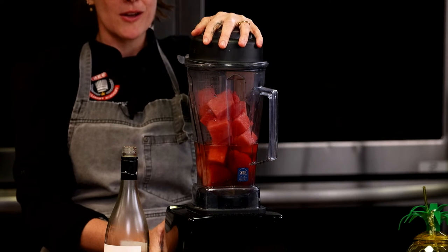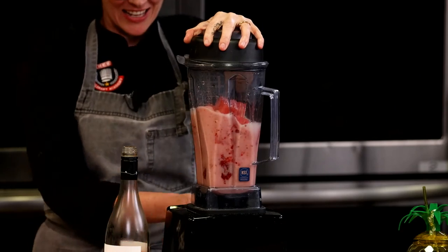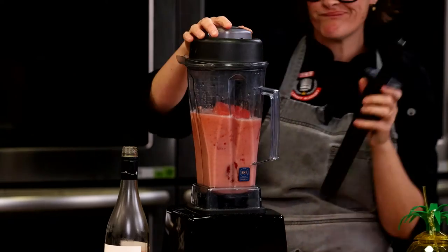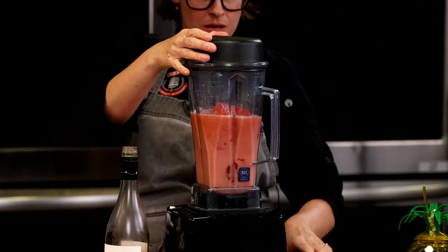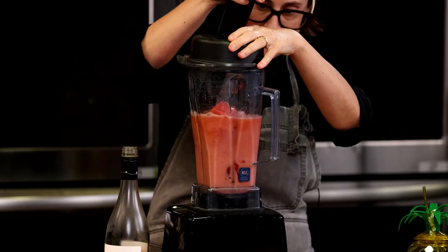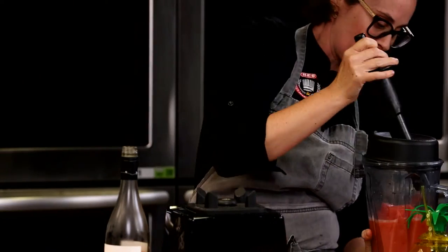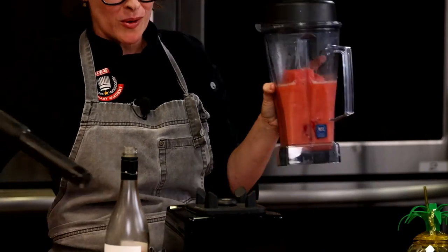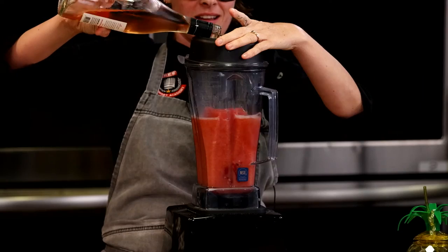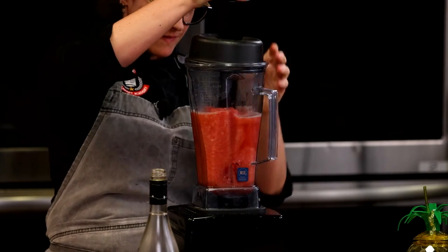This would be the ice crush setting of your blender. Here we go. I think that needs a little more rosé there, chef. I think that's what it's calling for. A little more, you think? A little more rosé. That's nature's way of telling you it needs more liquid. Okay, here we go. Stand by.